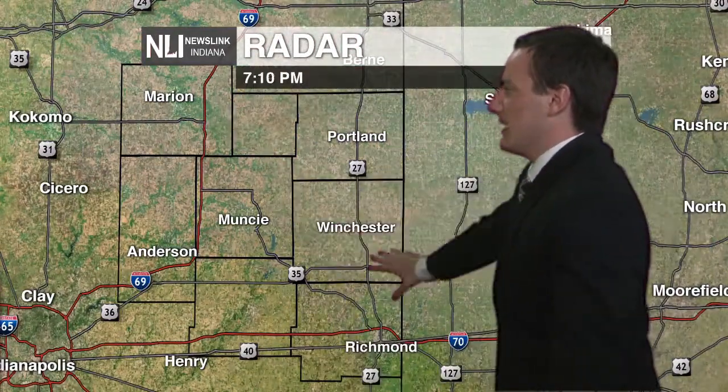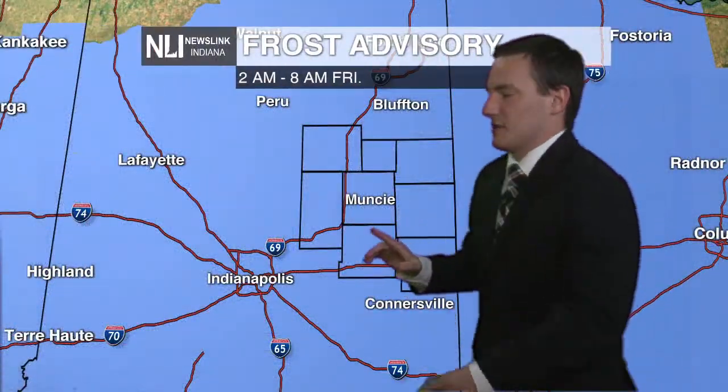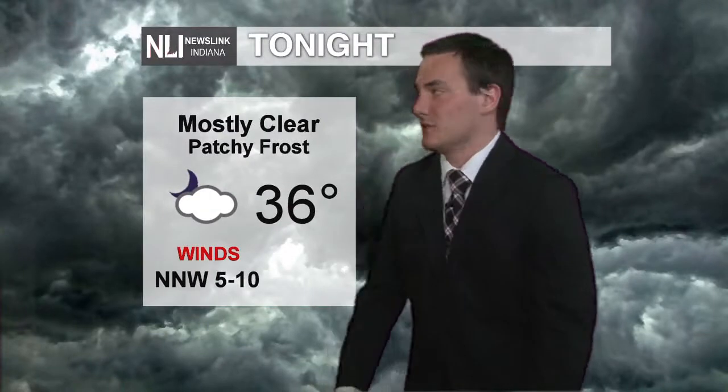Mainly clear on radar. We had some low-level clouds passing through over the last couple of hours, and the National Weather Service earlier today had issued a frost advisory for all of the viewing area. This is from 2 a.m. to 8 a.m. Friday morning. Low temperatures around the mid-30s will potentially kill sensitive vegetation if not covered up. So before you head to bed tonight, be sure to cover up those plants so they can continue to live.